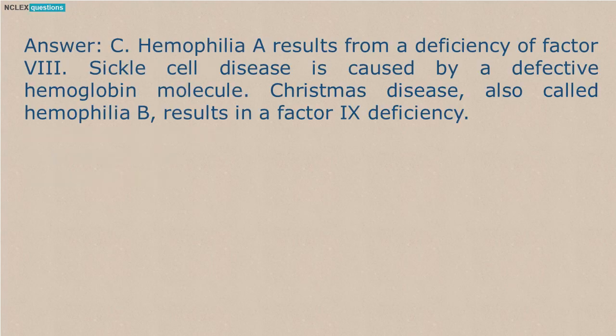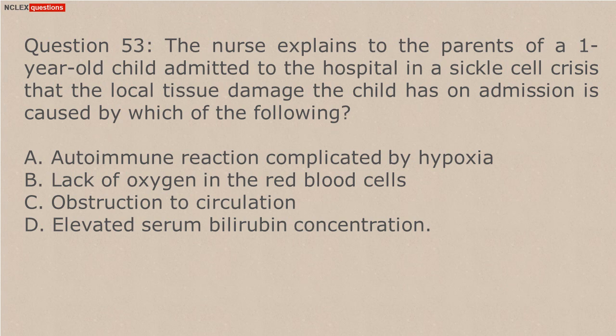Answer, D. The normal range of folic acid is 1.8 to 9 nanograms per milliliter, and the normal range of vitamin B12 is 200 to 900 pg per milliliter. A low folic acid level in the presence of a normal vitamin B12 level is indicative of... Question 3. A 32-year-old client.